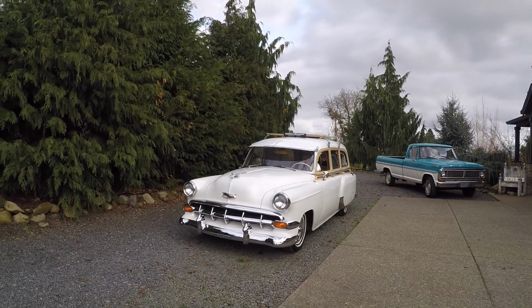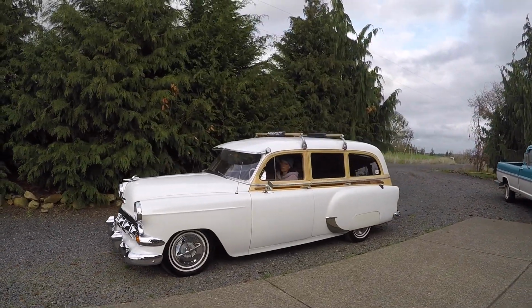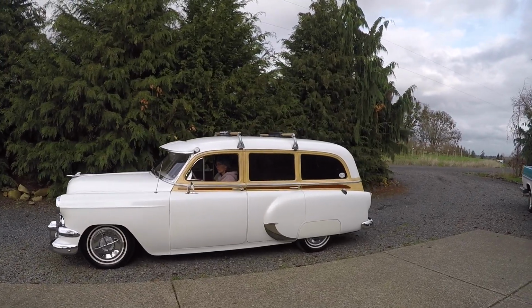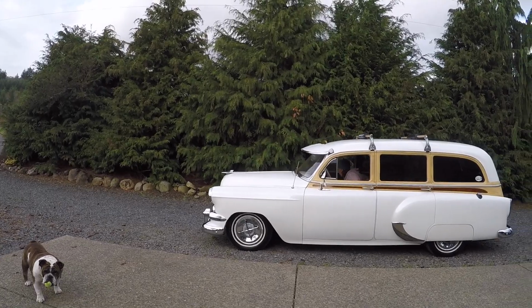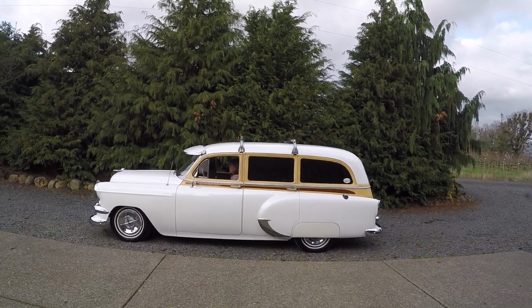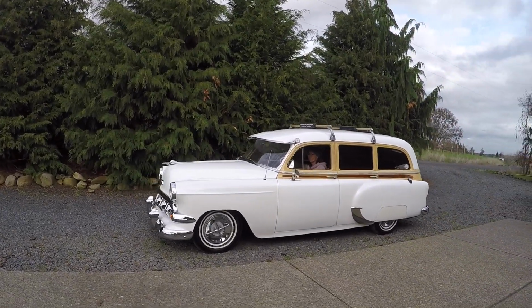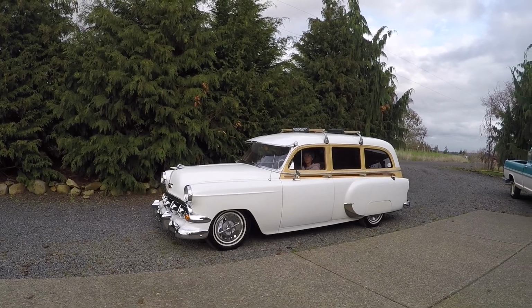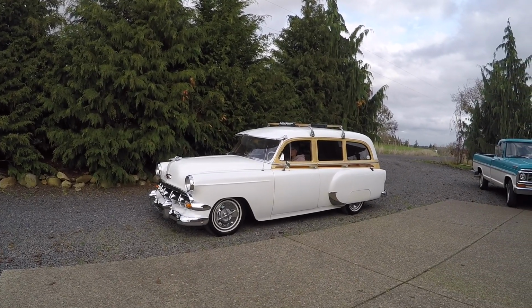A 1954 Chevrolet 150. This is a Handyman, also a tin woody. You can see it's been painted like a tin woody. Very, very cool car. I just love this thing. Love the looks of it. Just total surf wagon. And so we're just gonna walk around it here and show you different things about it, the condition, do some driving, put it up on my lift, interior and stuff.